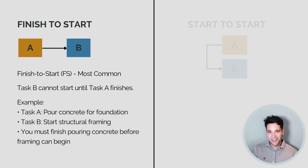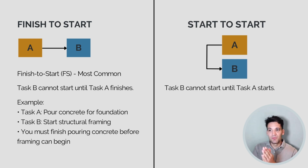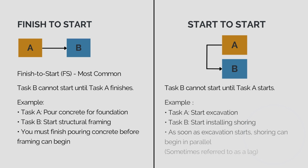The next type is a start-to-start relationship. Task B cannot start until task A starts. For example, when you start excavating, so say you're digging quite deep foundations, you can start the shoring at the same time. So as you dig down, you put the shoring around the walls. So as soon as excavation starts, shoring can begin in parallel. So these activities would typically have a lag between them. They wouldn't start exactly the same time. You might start with 2 or 3 days lag.